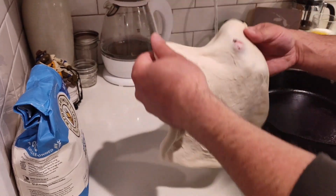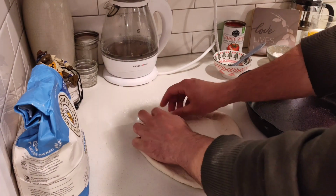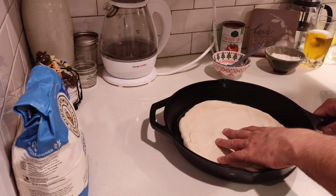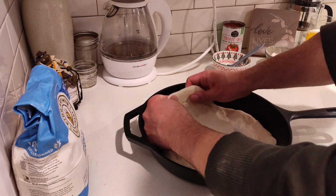If stretching results in tears in the dough, don't worry. You can patch that up with dough from thicker sections. We want to cover the pan with the outer edges a little thicker than the middle.